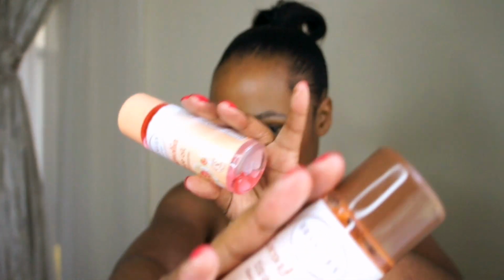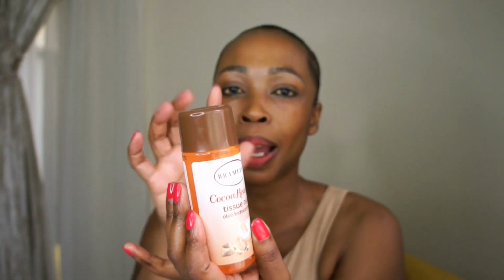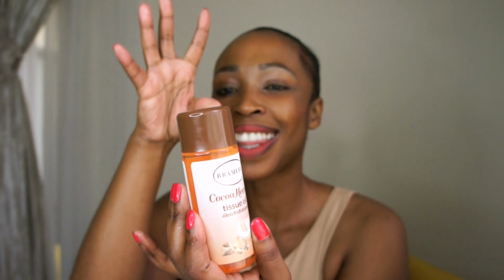Which girl? Which one? Okay, let's start. Let's save the best for last. Then there's the Cocoa Heaven tissue oil. So together with the lavender tissue oil, which I use at night, I then go in with my Cocoa Heaven tissue oil, and I use that with my body lotion during the day. So this girl I use during the day, and then the lavender I use at night.